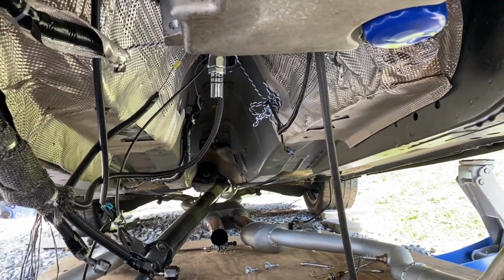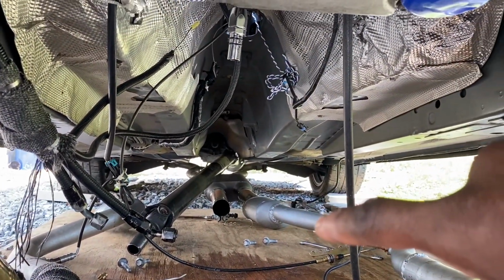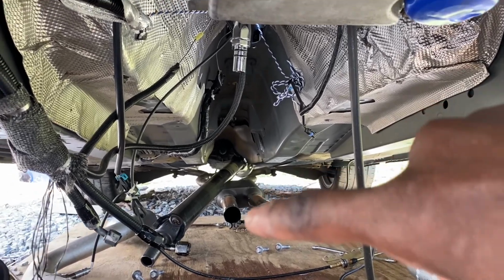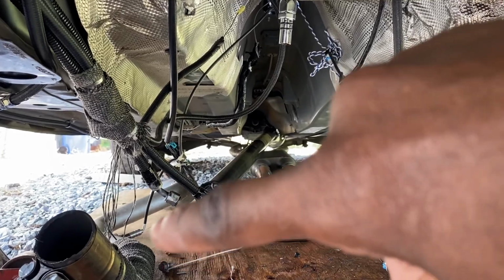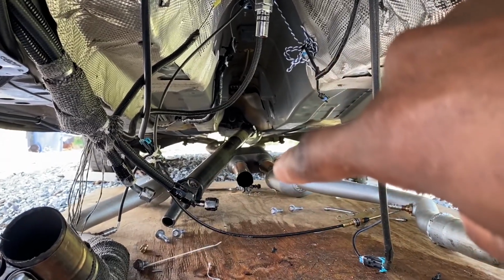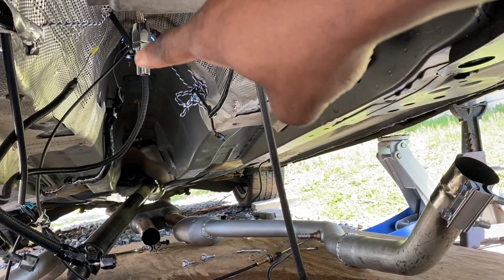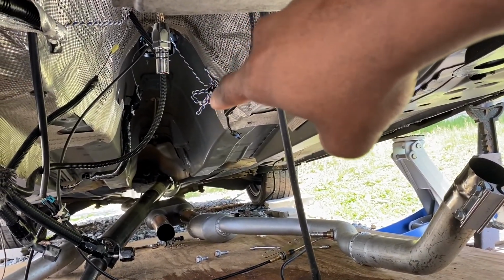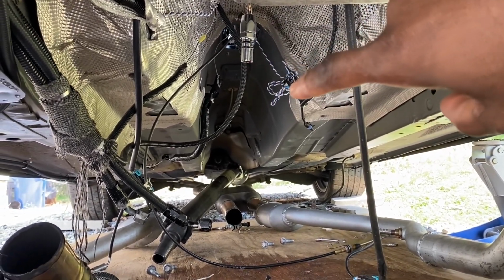All right, so as you can probably see, we've got the exhaust down. Since the exhaust is down, that little pipe that's back there, I'm probably just going to go ahead and weld it to my custom exhaust. That way I can get rid of that band clamp that's right there. Where we go, transmission dipstick. There's the wiring, the white and blue wires. That's the wiring for the trans brake.